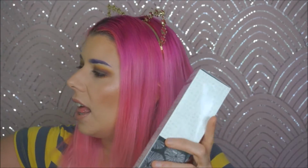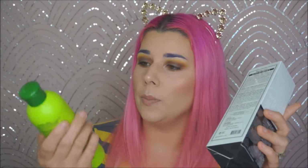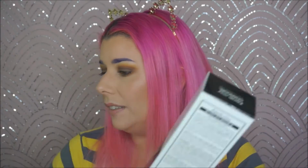The next is by Farm Stay, and this is one of my favorite moisturizers by them. This retails for $11.99. And this foaming cleanser helps control oil and blackheads for a fresh, clean complexion. So it's a face wash. I will absolutely use it.